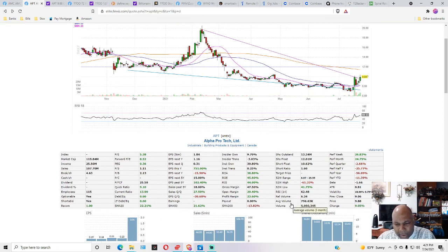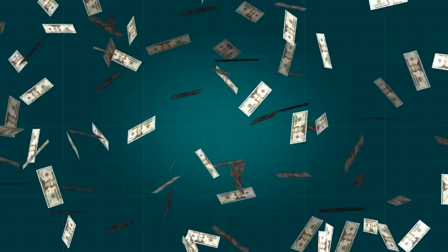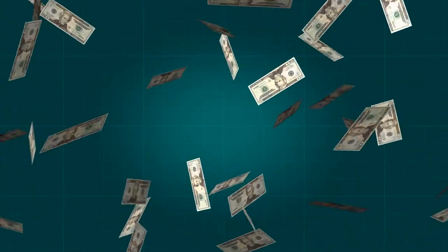Now, always take a look at the average volume. The average volume for this stock, shares bought and or sold, is normally 796,000 shares per day. But as of Friday's close, they had over 5 million shares that were bought and or sold of this stock. And from looking at this chart, I can see that as of Friday, they just broke out and closed above that downtrend resistance line, you see. And normally when that happens, I think I have an idea of what's about to take place in the very near future. I don't know for sure, but what I'm thinking, it's going up.